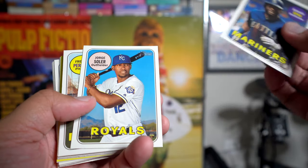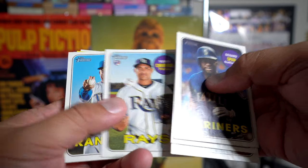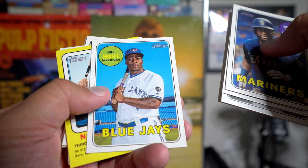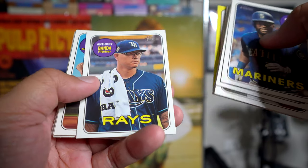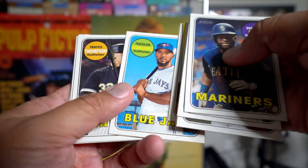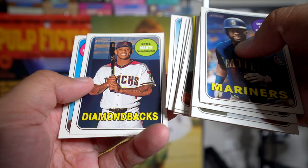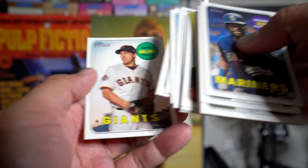Denard Span, Jorge Soler, Freddy Peralta, Yanni Chirinos, Bartolo Colon, Mitch Garver, Miguel Rojas, Brian Johnson, Gift Ngoepe, I don't know him, Nolan Arenado, Anthony Banda, CJ Cron, Teoscar Hernandez, Trace Thompson, Richard Blair, Jeremy Jeffress, Danny Farquhar, Ketel Marte, Nick Kingham, and Derek Holland.